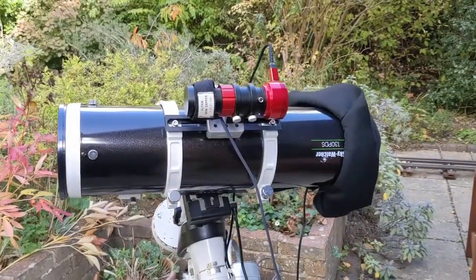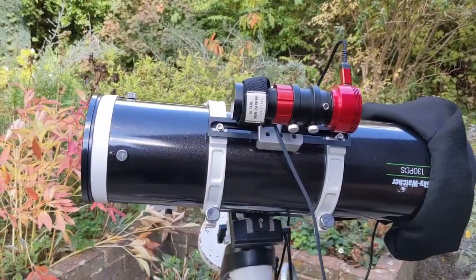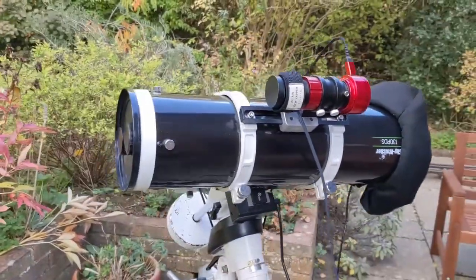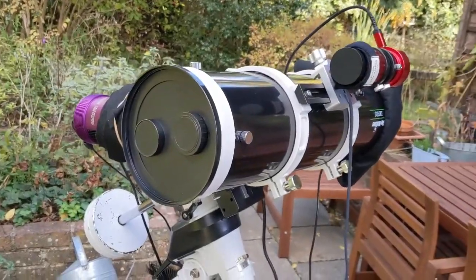Second night of imaging complete. I'm going to take some flats now. The scope is currently parked. This is the position it currently parks in at the end of the night. And I'm just going to quickly show you around the rig.